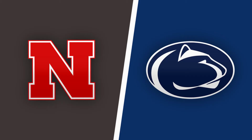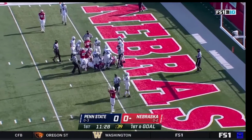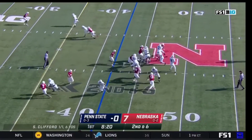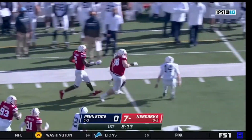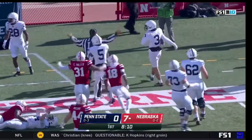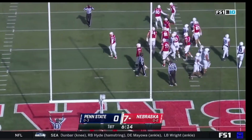Next, Penn State travels to Nebraska as each team looks for their first win of the season. First and goal, Luke McCaffrey takes it himself for the 1-yard touchdown, making it 7-0 Nebraska. 8:22 in the first. Sean Clifford drops back and misfires to corner Cam Taylor-Britt, who returns it to the Penn State 15. Penn State defense holds Nebraska to 3 as Connor Colt puts it through from 22 to make it 10-0 Nebraska.